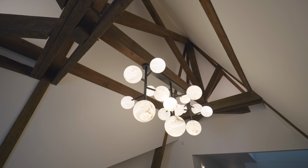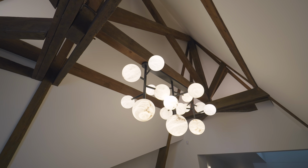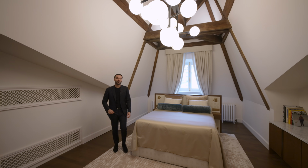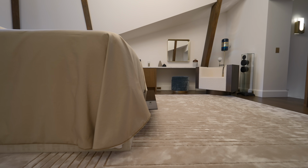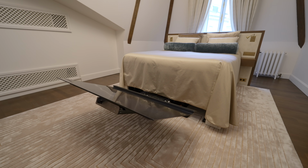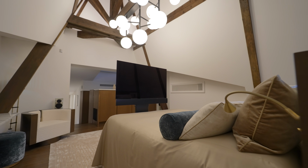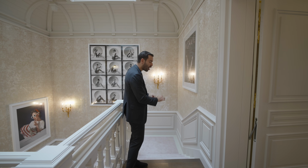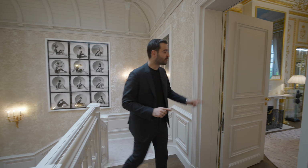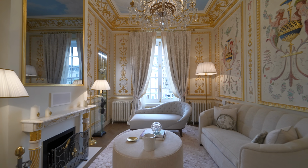We're right in the center. We have an alabaster chandelier, king size bed set up here, and you may be wondering, where's the TV? It's actually tucked underneath the bed with a push of a button. It comes out, goes up, and it sits right in front of you as you lay down. Now let's go back to the landing of the 1st floor, and off of the staircase we have this door opening up to the primary bedroom suite.